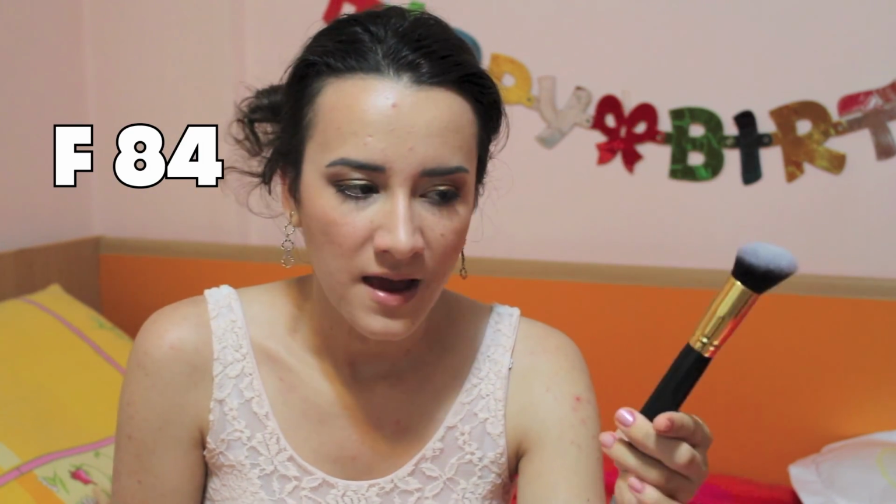The next one is the angle Kabuki brush. This is supposed to be like the one from Sigma, the F86. I use this brush for contouring, whether I'm using a cream contour or a powder contour. This is really good.